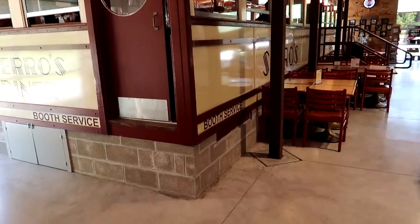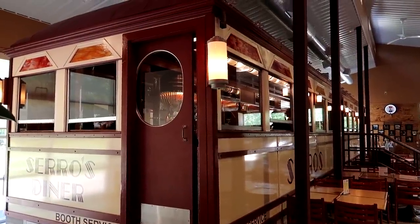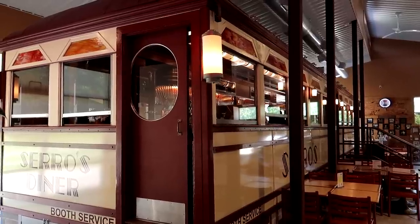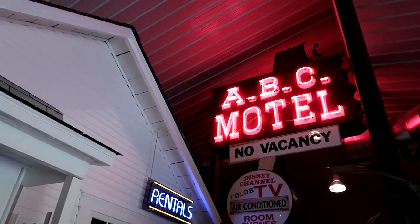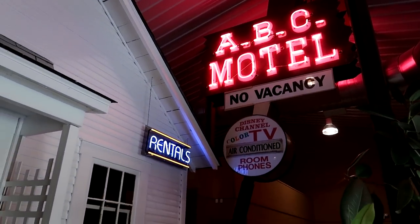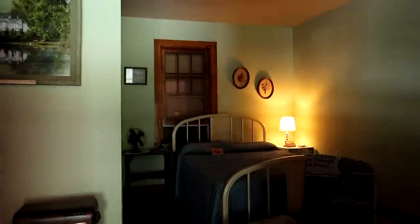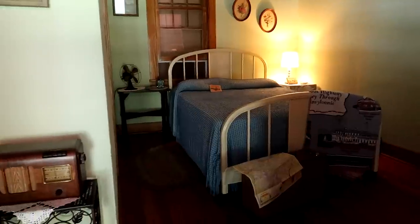So yeah, this was an authentic diner along the Lincoln Highway, but they restored it and moved it here inside the Lincoln Highway experience. You can see the ABC Motel sign there. You can look inside this old tourist cabin. The cozy little bed there. Little radio.